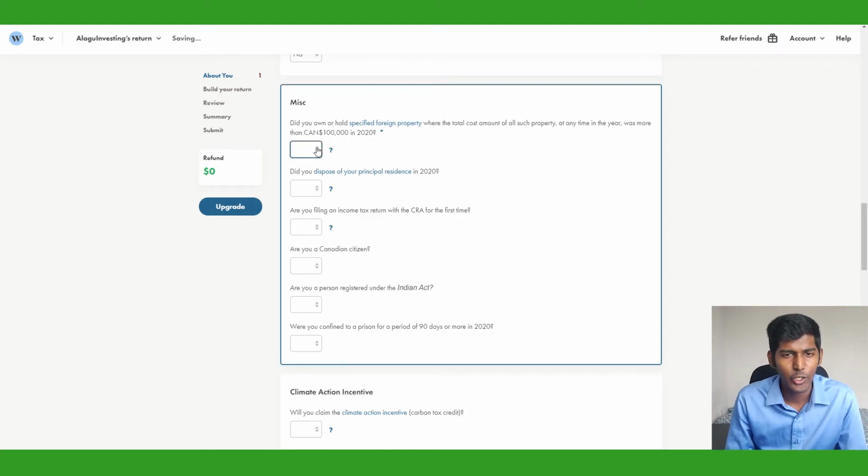Miscellaneous. Did you own or hold foreign property where the total cost of that property was over 100K Canadian during the last year? Nope. Did you dispose of your principal residence in 2020? This would be if you lived in a home and you sold that home and moved to another house. I can't sell the home I'm renting, so I'm going to answer nope. Are you filing an income tax return with CRA for the first time? Nope. Are you a Canadian resident?